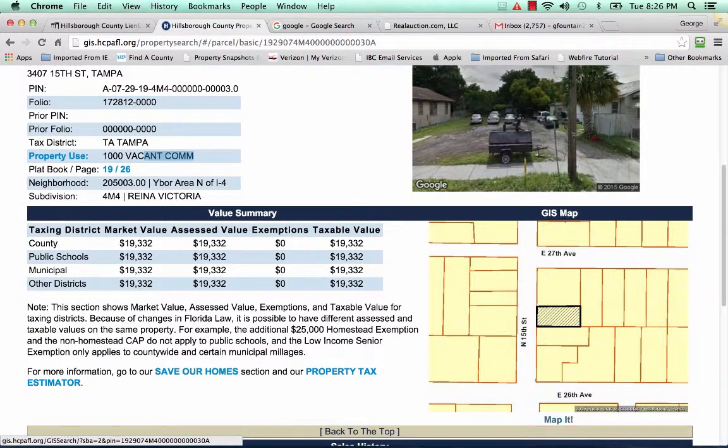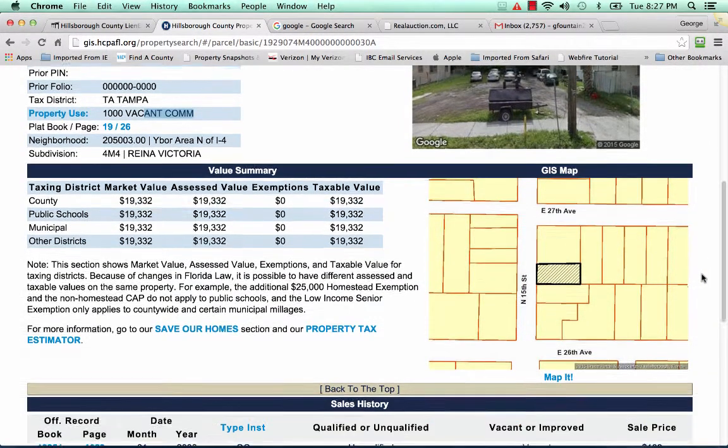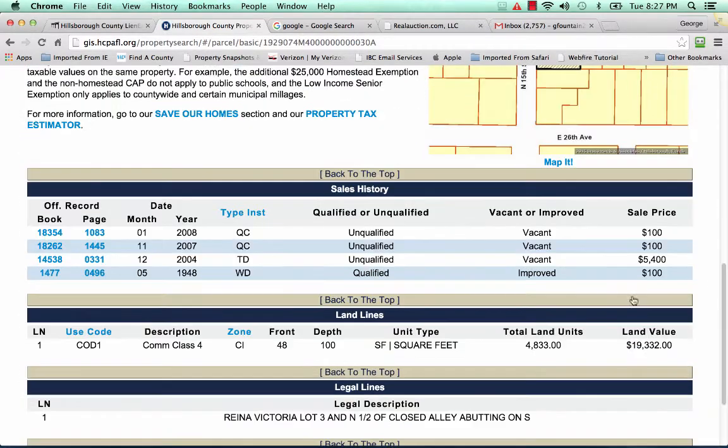Over here under this GIS map, it's not important what GIS stands for, but this is like a satellite view of the lot. See right here? So it's on North 15th Street and East 27th Avenue. Okay, let's see what else it tells us. It tells us the sales history of this lot.